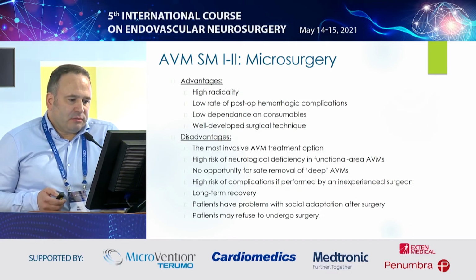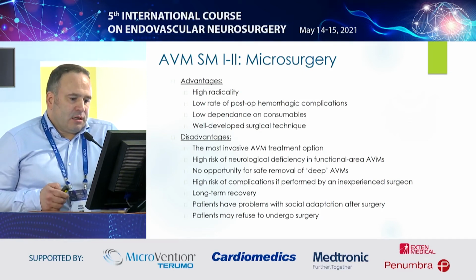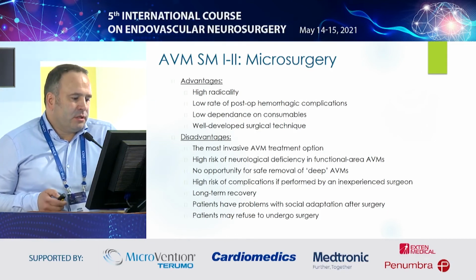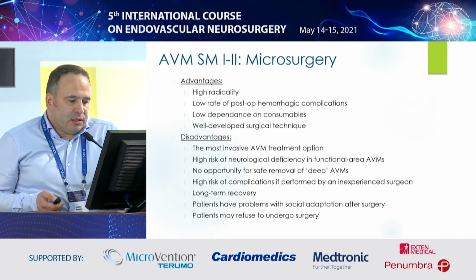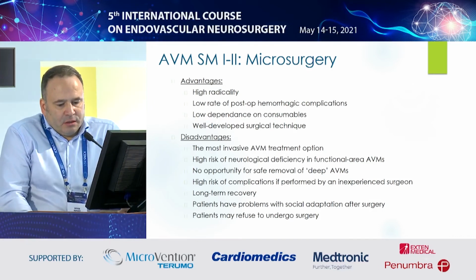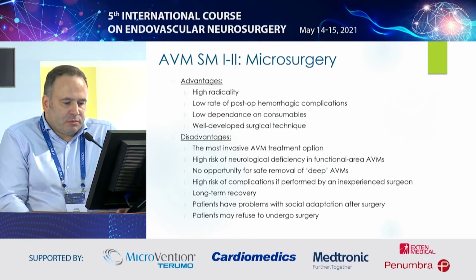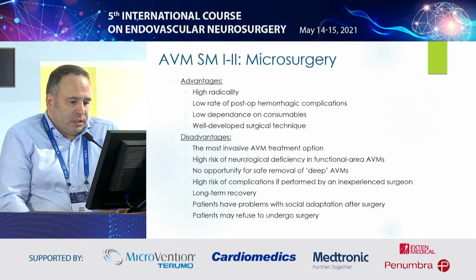As for disadvantages, we have to talk about the high risk of neurological deficiency, no opportunity for safe removal of deep AVMs. It's very important to have an experienced surgeon on site because experience is the key factor for a successful surgery. Longer hospitalization time, and patients have problems with social adaptation. For instance, we carried out a study, and after microsurgery without neurosurgical complication, 14% of patients couldn't come back to their work because their bosses didn't want them to come back.